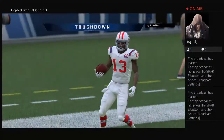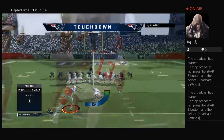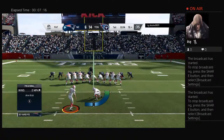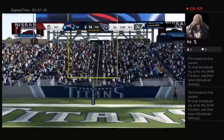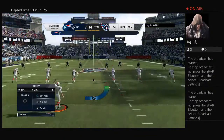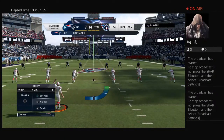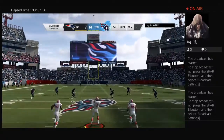And all the way in. Touchdown, New England. Philip Dorsett, 68 yards. As his guys are on the board here in this first quarter. Gostkowski the extra point, and that'll make our score 14-7. Gostkowski now after the touchdown. He'll send this one away.